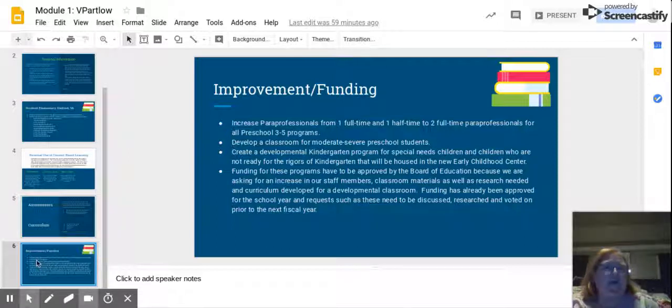In our 2-year-old classrooms, we only have 1 full-time para because we usually only have up to 4 students at a time in our 2-year-old classroom. However, all of those students are students with special needs. It's not an inclusive classroom.